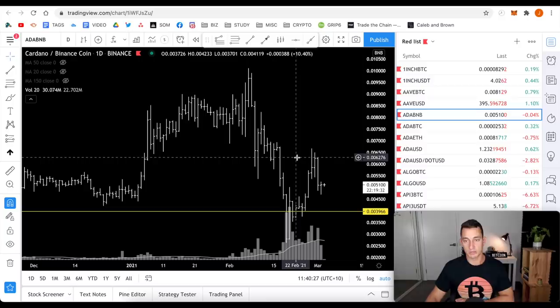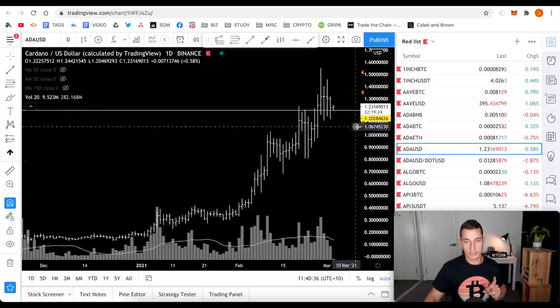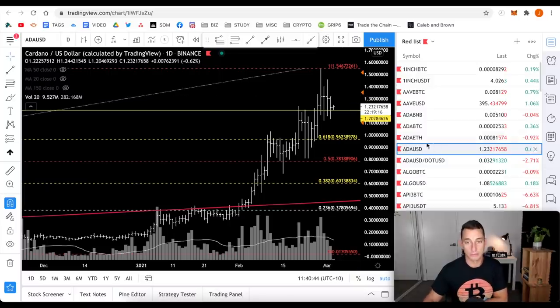So that's pretty much what I'm seeing with ADA. I'll make it clear, it doesn't look like it's going to fall too far against the US dollar at the moment. And I have the alert set up. And I think it probably at this stage, because the bias is to the upside, will shoot up from here.